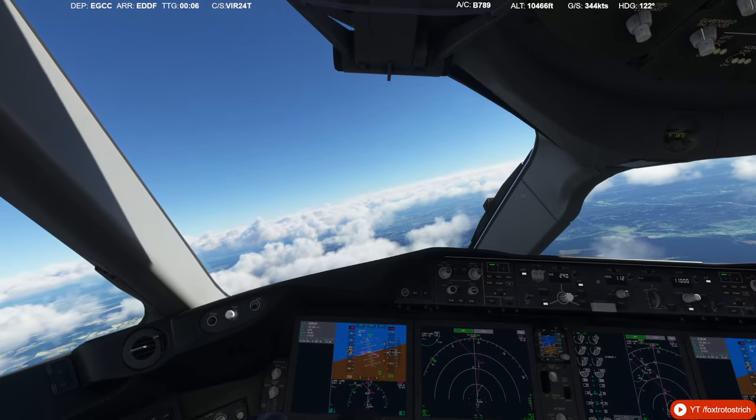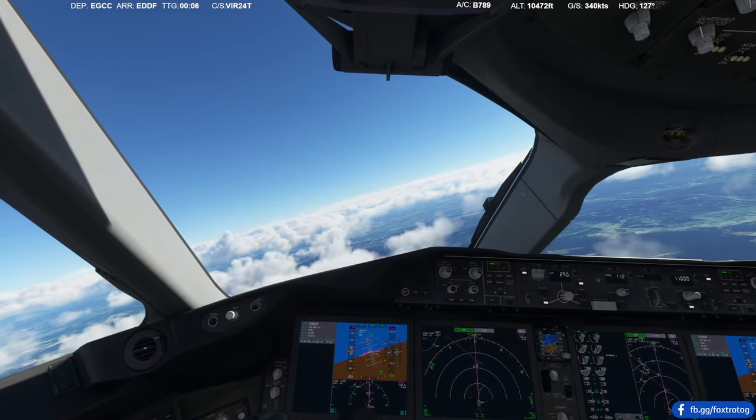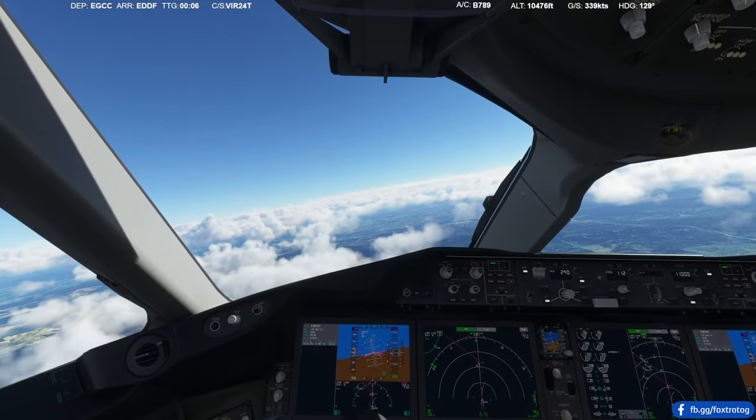Oh, Riley, that's just cruel. What's that? Loading symbols. Is that because you're lagging, is it?